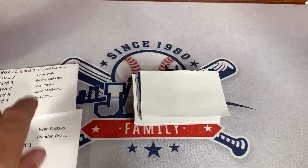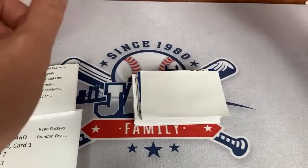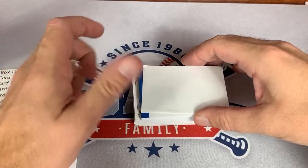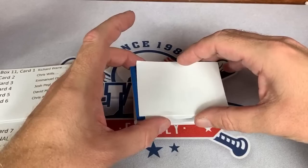And now next up, we've got Josh P. Let's see who you get here. Signed through 2021, so Buster's got probably 2 years left.